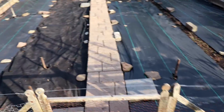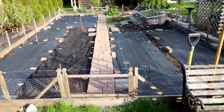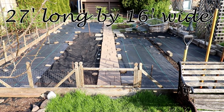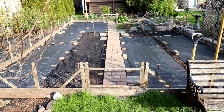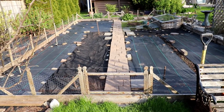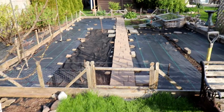And this is my vegetable garden. I will show you a good view of the garden. So it's about 27 feet long by about 16 feet wide. It has this stone path in the middle, and it's very, very useful. That path keeps the mud away. You can walk in the middle and walk on both sides.